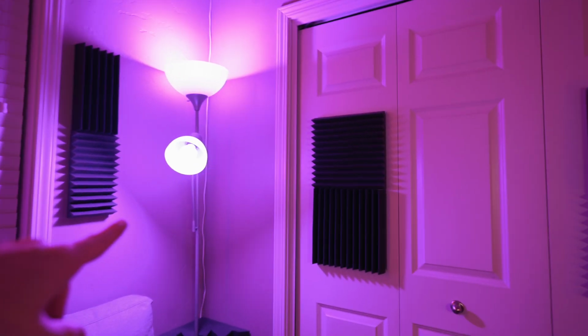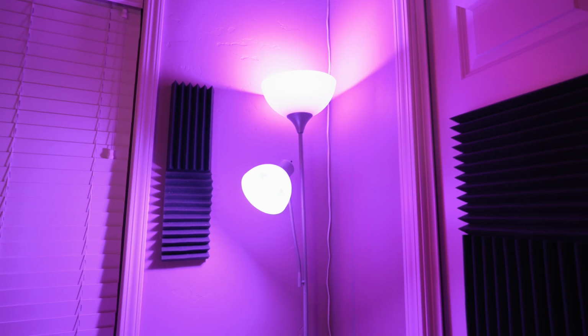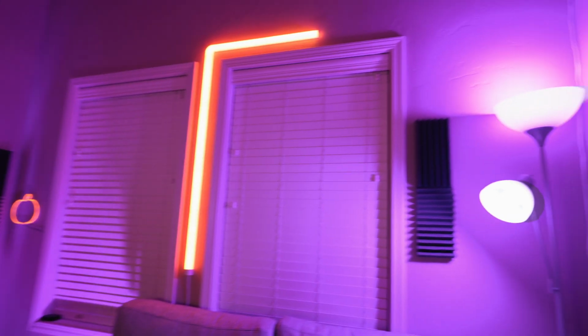Over in this corner of the room, I have two really bright LIFX bulbs. I don't really like LIFX products, to be honest, but these bulbs just get so incredibly bright and it really illuminates the purple for the setup.